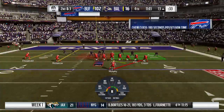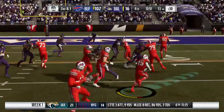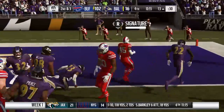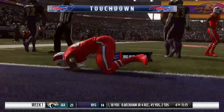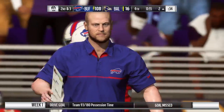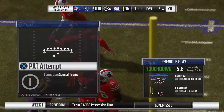This drive is pretty clear. Almost feels like old school fundamentals, doesn't it? Want to impose their will on the defense. Was that 5 straight runs? Yeah, 5 straight carries. And he is into the end zone for a Buffalo touchdown. A great effort there with now 3 Week 1 touchdowns. And the Bills continue to pour it on.